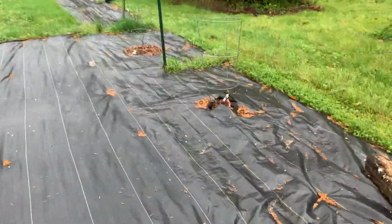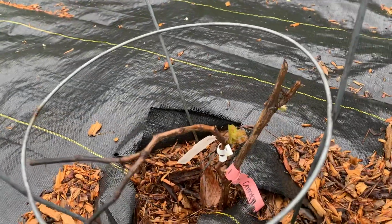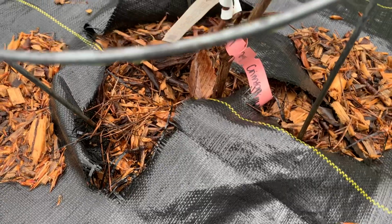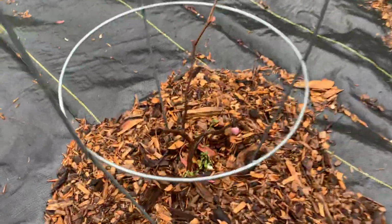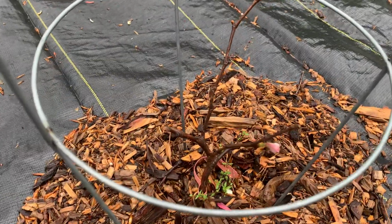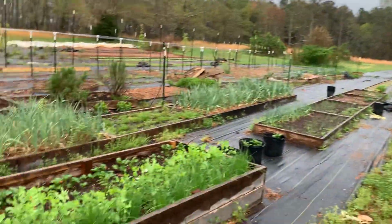I have another grape down here that's just starting to put out. You can see that. This is Crimson, I believe. It's a red grape. And then there's another one right over here. Can't remember what this is called. Blueberry grape is what this one's called. So all of the trees are doing well. All the fruit trees, they've all budded out.